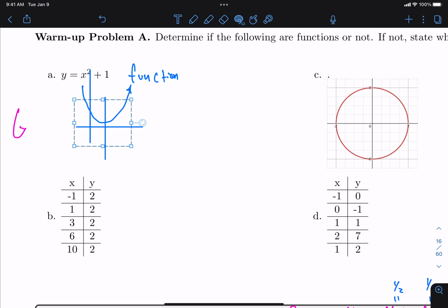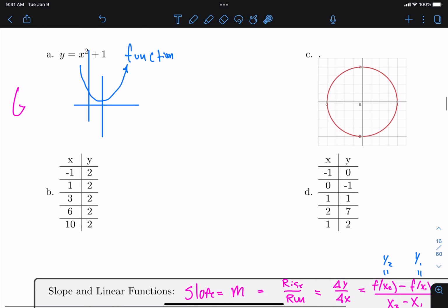So that's one reason. Another way would just be to say, look, whatever x value you put in, x squared is just a specific number. So for each input, you're going to get a unique output by squaring that number and adding 1. You'll get exactly one number. That's another way that you could think about it. All right, good. How about part B?